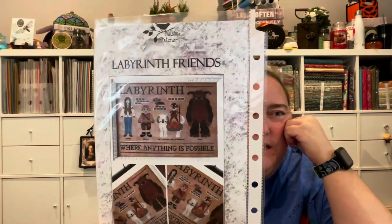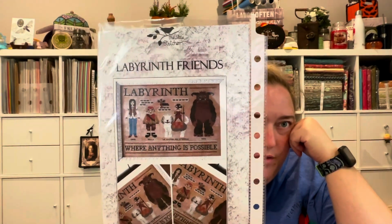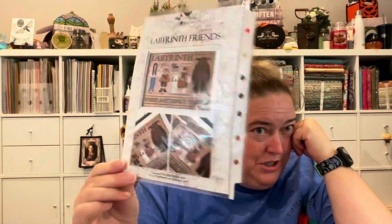I had a Labyrinth Zoom, and me, Carrie from Three Trail Stitchers, and Sarah, Memphis E. Sarah, all get together and chit chat, and we stitch on this project, Labyrinth Friends by The Little Stitcher. She's on sale right now. Okay.